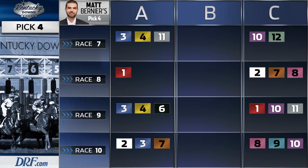Looked very good breaking the maiden most recently. That was back on July the 7th at Ellis Park. I like that she came home in a pretty good come home time, final quarter of a mile in 23:47. I think she can build upon that.